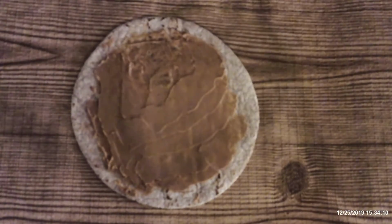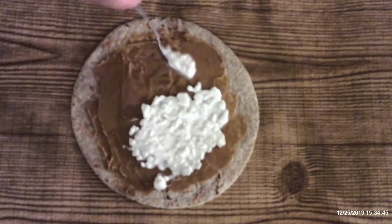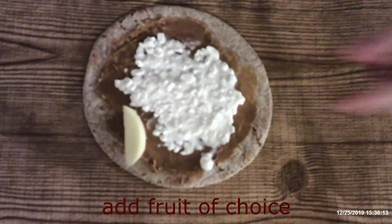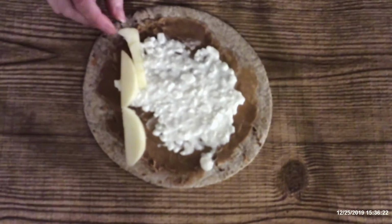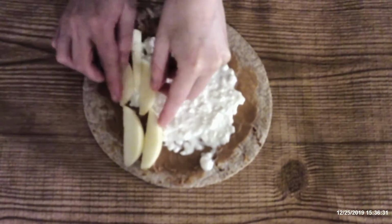So once you've spread your desired amount of peanut butter on the tortilla, top it with a thin layer of cottage cheese. Then top it with the fruit of your choice. My son likes sliced bananas on his. I like apples. Of course, neither one of those are keto friendly. But if you're going strict keto, you can put berries, peaches, melons, whatever type of fruit you want.